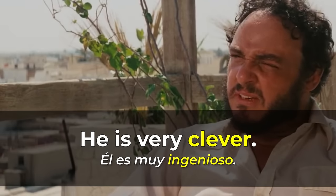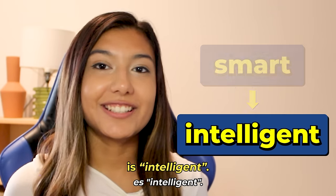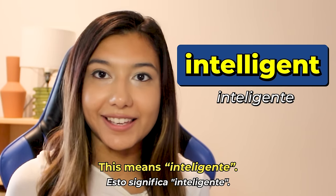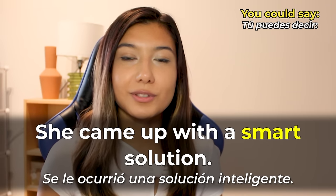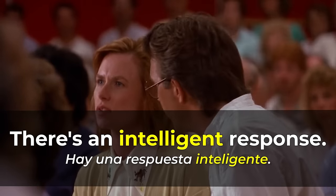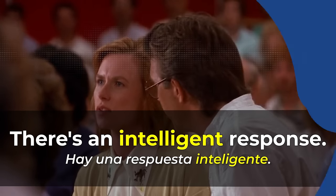Another word to use instead of smart is intelligent. This means inteligente. So instead of saying she came up with a smart solution, you could say she came up with an intelligent solution. There's an intelligent response.